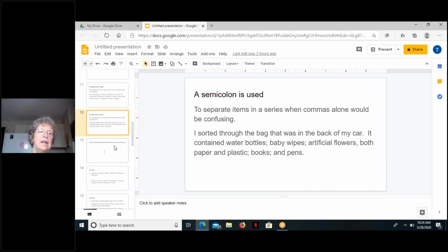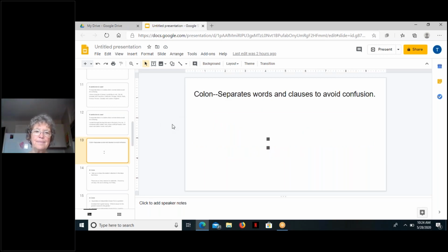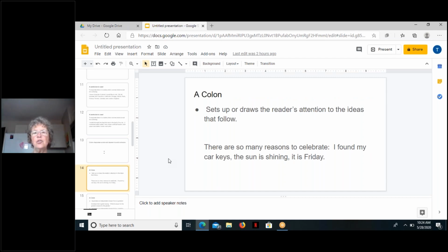So now we're going to move to colon. And a colon looks like this. And colons have a lot of uses. The first of those is to set up or draw the reader's attention to the ideas that follow. And I like to think of a colon like a kind of a drum roll. If I were speaking it, I would say, okay, my voice would rise, and I would be saying, okay, get ready. I'm going to tell you something now. I'm going to give you a list, so get ready. Because a colon, that's what a colon does.